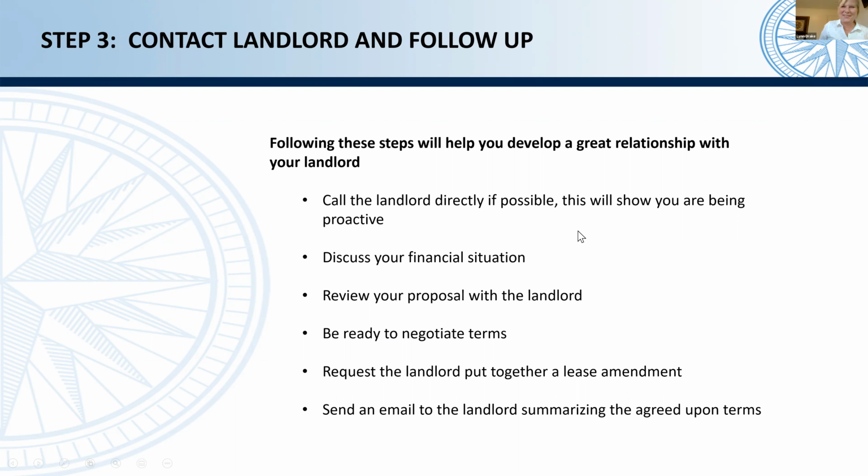Okay, so went 2 pages again. Okay, so you want to call your landlord directly. And the reason I would prefer that you call them directly as opposed to sending them an email is A, emails get lost, and B, people hide behind emails.